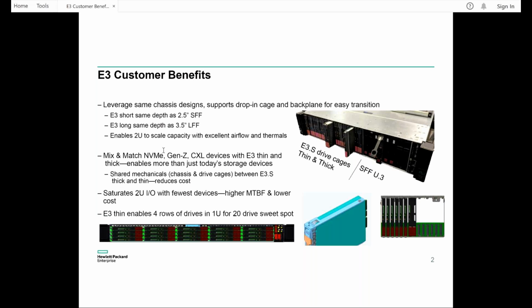So, is the server guys looking at E3 long, double wide, triple wide, like Microsoft was proposing? We're looking at E3 double wide, definitely. That's an E3 thick. We're not necessarily looking at a triple wide. We're not looking at long double wide. With form factors, you design things that sometimes last 10 years, 20 years, so maybe some new use case for 10 years will be opposite today. Today, we don't think that's the use case.